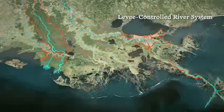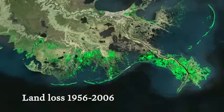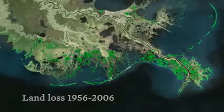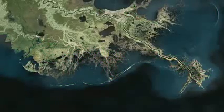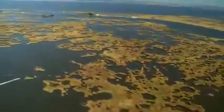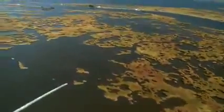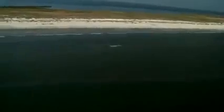We shut off the outlets that fueled sediment into the streams that nourished the wetland landscape. 2,300 square miles since the 1930s has gone from contiguous marsh, solid marsh, to open water. That is an area roughly the size of Delaware. We lose, it's been estimated, a football field every 45 minutes. So we can tell you we're going to lose 24 square miles this year.